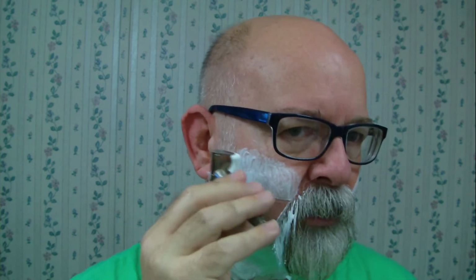I would say the shave feel in between the Gem Blue Star and a Treat Super Blade is pretty close. I really don't notice that much of a difference in between them. And I am using two different shavers, so.